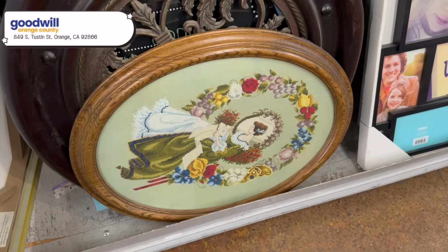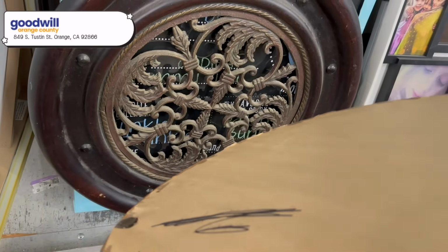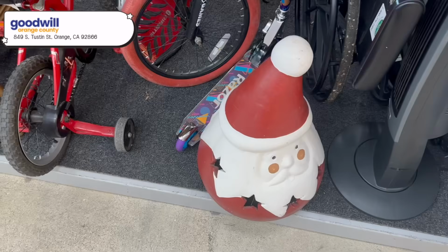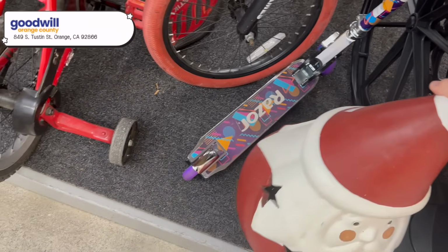We have this other one right here. Again, it might be needlepoint. I might be completely wrong. Please correct me in the comments, you guys, if I'm off. That's $7.99 for this piece right here. Look at this little guy. I think this is made out of terracotta. $14.99. It's quite huge.